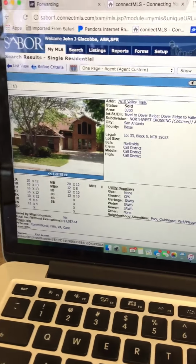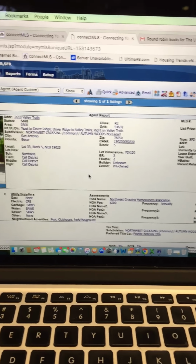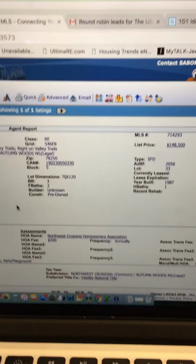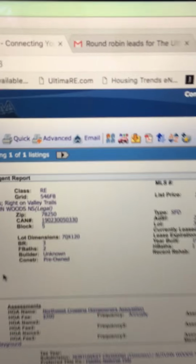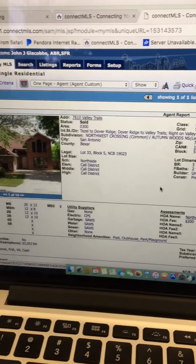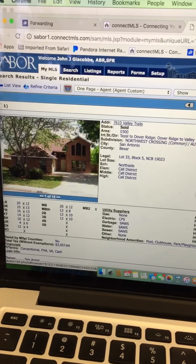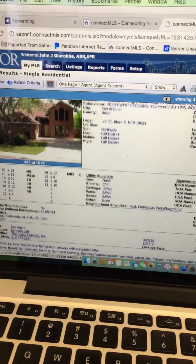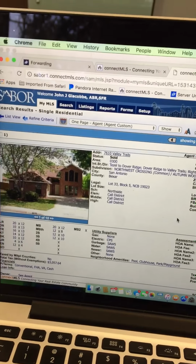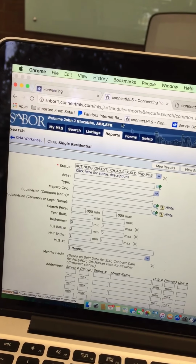Okay, so here's the former listing. The last time this home was on the market, I pulled that up just to get some idea of how many bedrooms it has. This one was built in 1987, and it's a 2,056 square foot home, three bedroom, two and a half bath. So it's a little over 2,000 square feet. Beautiful red brick exterior. Usually the exterior on a brick home is going to be kept up. Okay, so that was the past listing.